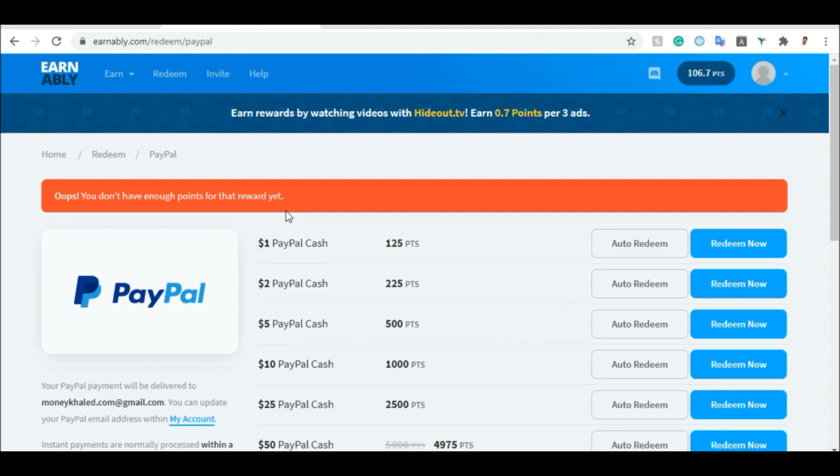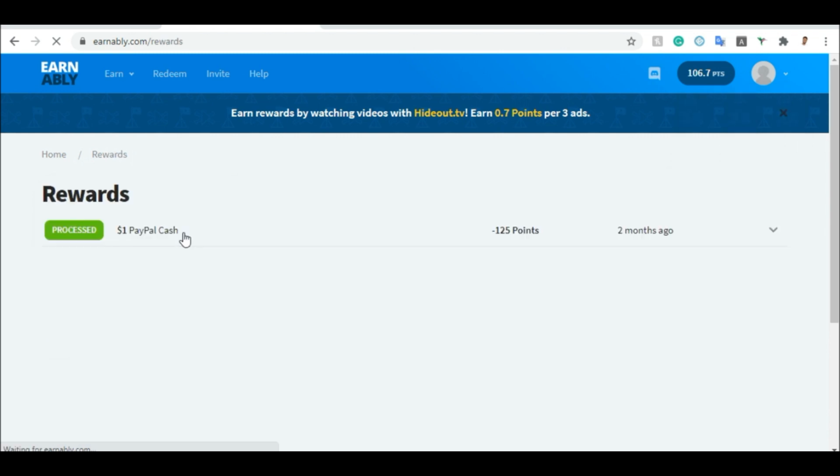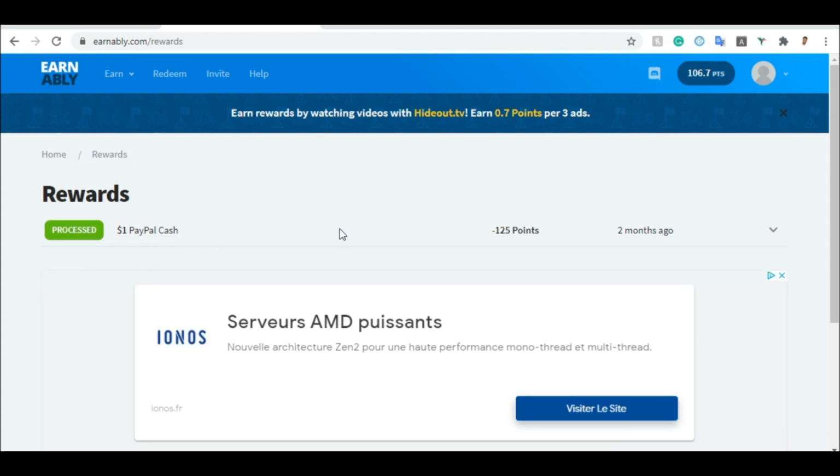As you can see, you don't have enough balance. That is why. But if we go back to rewards, we'll come to our profile and click on rewards. When you come to rewards, you will see that we have received $1 PayPal into our PayPal account. I'm just showing you this as proof that I've received money with this method. It's not a lot of money, but you make money with this method just by doing free things.